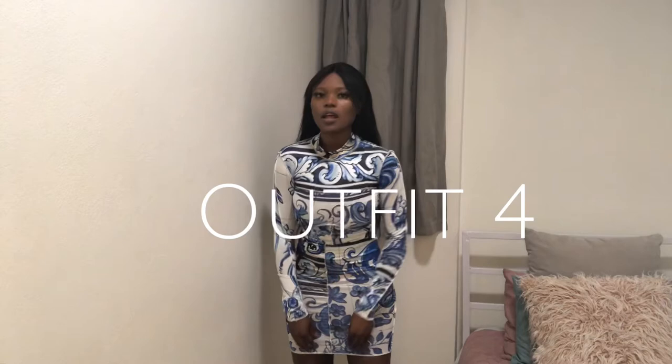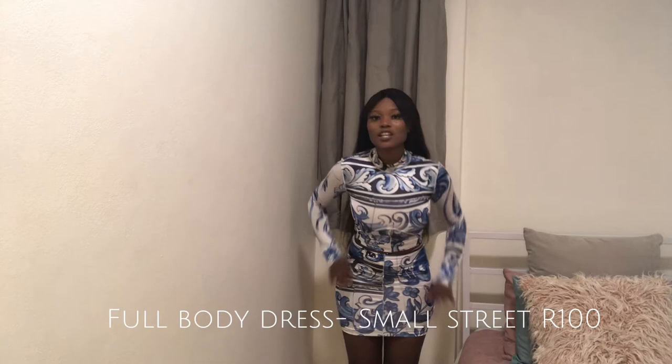The next outfit is this one, and guys, it's funny how I came to this dress, because initially it was a long dress that I saw at Small Street. It was up to here. And I was like, I'm going to make it a mini dress, give me a cut. Your girl cut too much and it got up to here. So this top got up to here, and I was left with the bottom, and then I was like, I'm going to make a two-piece out of it, and I really did.